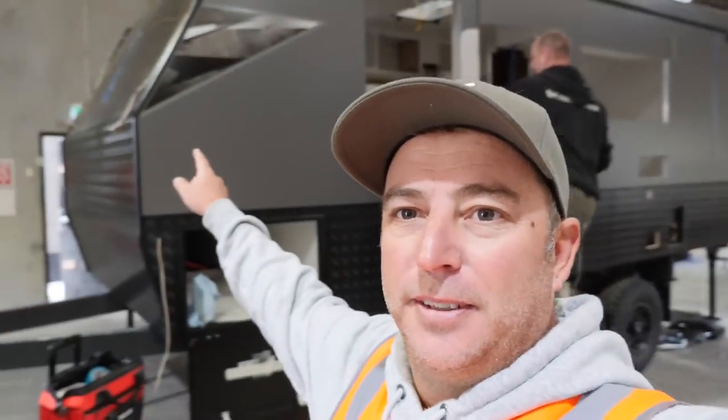And Jared, the graphics guy, has come and put some decals on our caravan. So yeah, it's going to start looking a little bit sharp, I reckon. Well, it's sexy. Look, the first one's on.